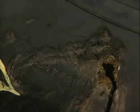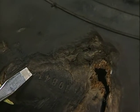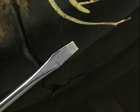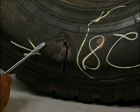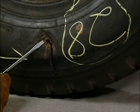Here, the shape of this huge sidewall cut suggests that an object similar to this screwdriver may have caused the damage we see. As we roll the tire toward the screwdriver, we can see how the blade traces out a pattern very similar to the damage we see in the tire sidewall. The striations in the damaged area help us to determine the direction the tire was traveling at the time of damage. And with this much damage, this tire cannot be repaired and must be scrapped.